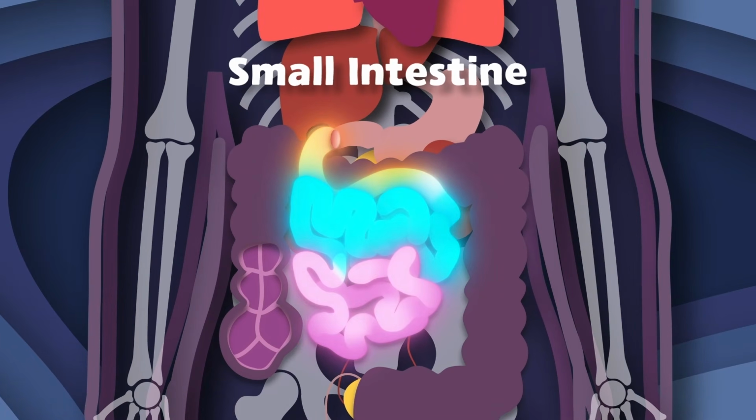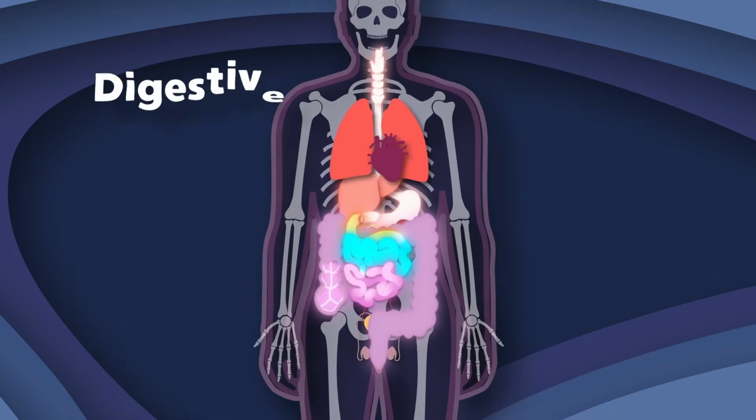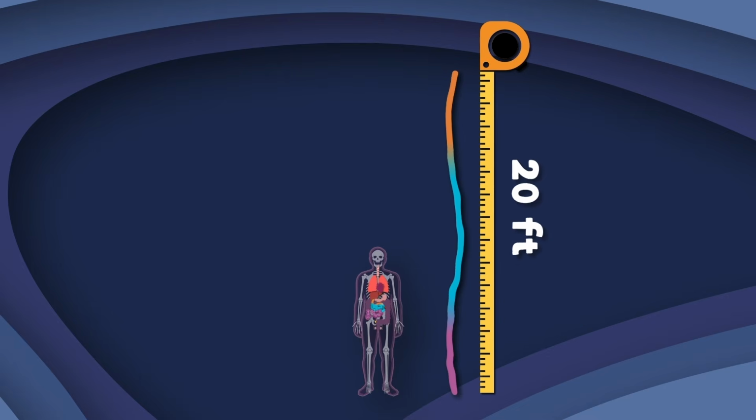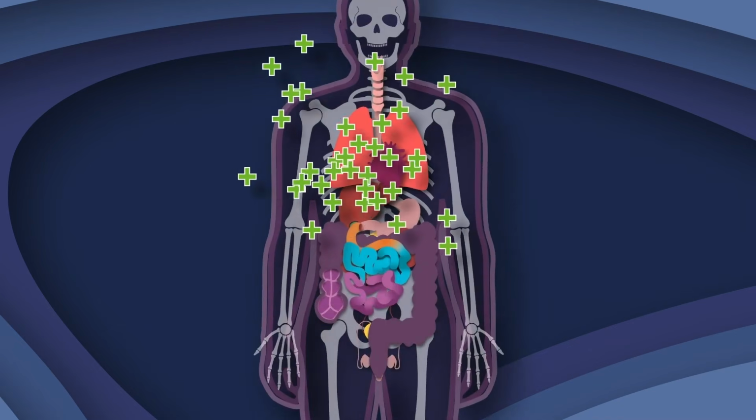I am your small intestine, come journey with me. Part of your digestive system in your tummy I be. I am a 20-foot long hollow tube, you see. I absorb all of the nutrients that you will need.